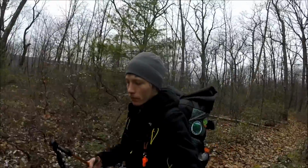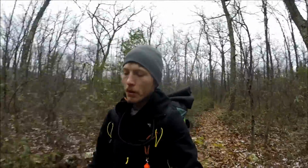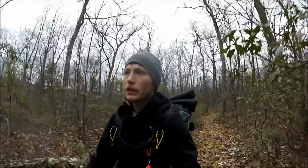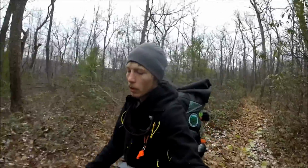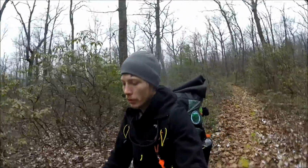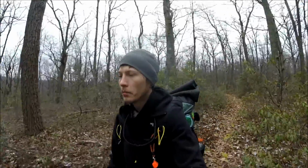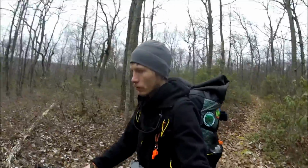We made it up over the Crown Over Trail. Once you get to the top, it isn't very well blazed, and the blazes that are here are pretty well faded, but the trail is still pretty well established. A couple blowdowns here and there, but nothing too difficult to negotiate.